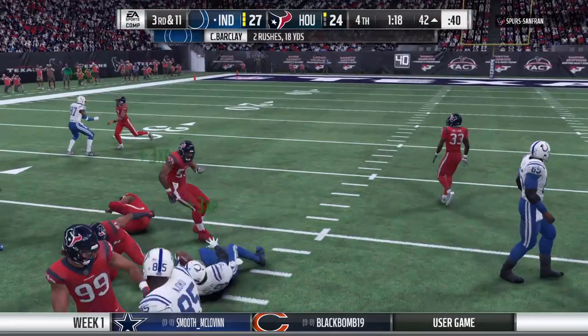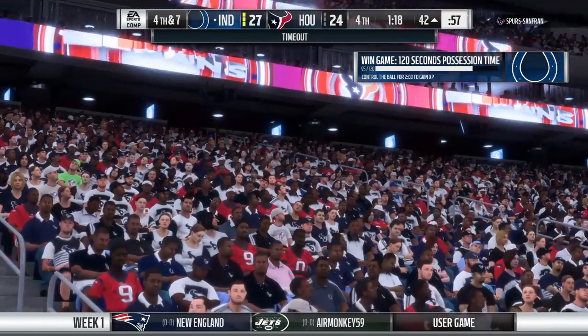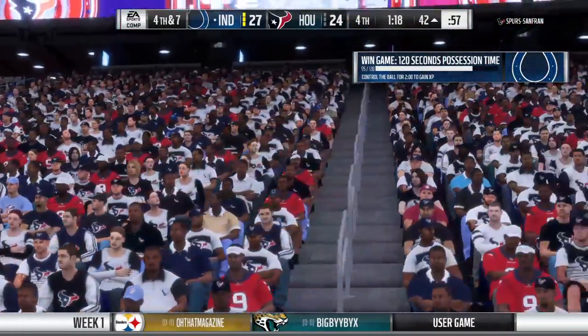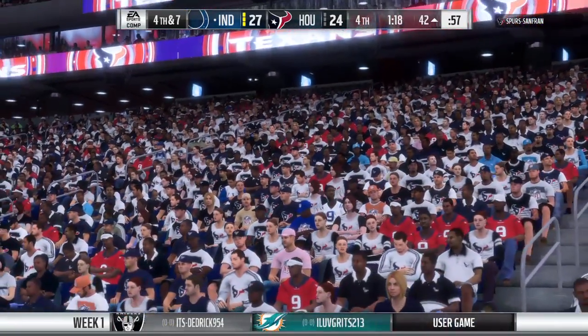And this time he's able to take it down to the 42. And play is stopped here. Timeout. It's the defense calling the timeout here. It'll be their 3rd and final timeout, so as they talk things over, we'll step aside.